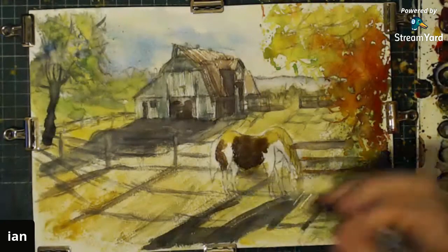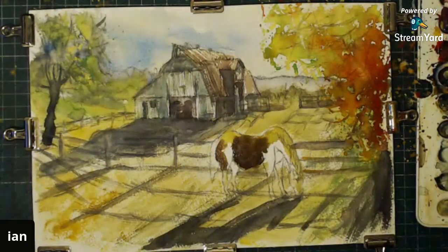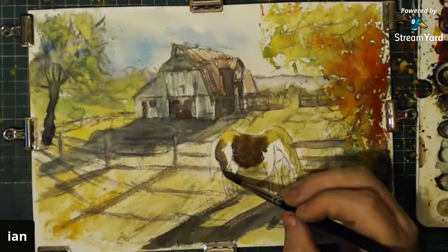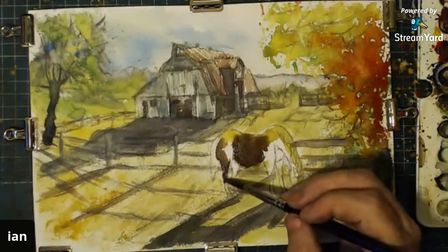Yeah, I love the shadows of the fence on it, the long shadows of the fence. That's what pulls all the painting together.